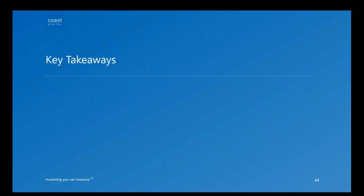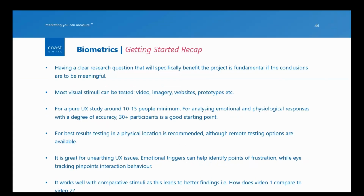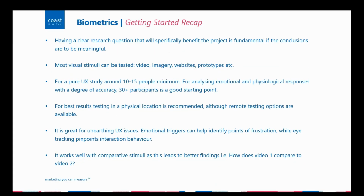So hopefully that's given you a brief view of the types of things we can study and also the types of things we can find out. My impression is it gives us some really interesting talking points and some hard data that we can make recommendations on. It always impresses me when we can play those back to the client and demonstrate in a really objective way: these are the changes you need to make. There's a couple of takeaways that I just wanted to run through.